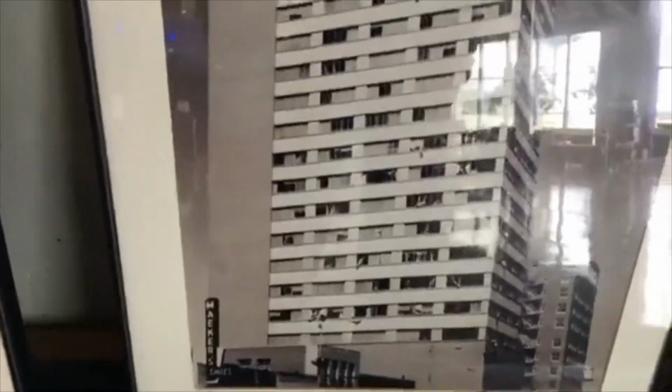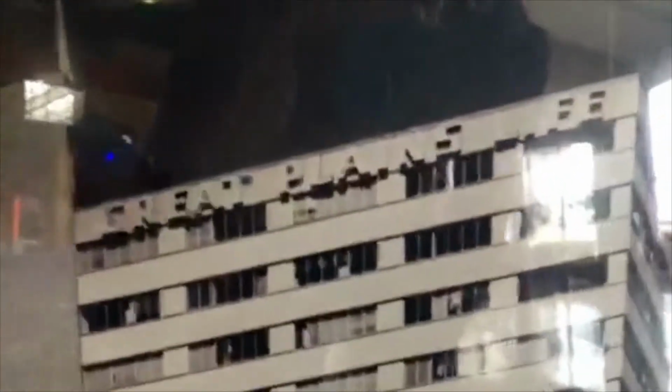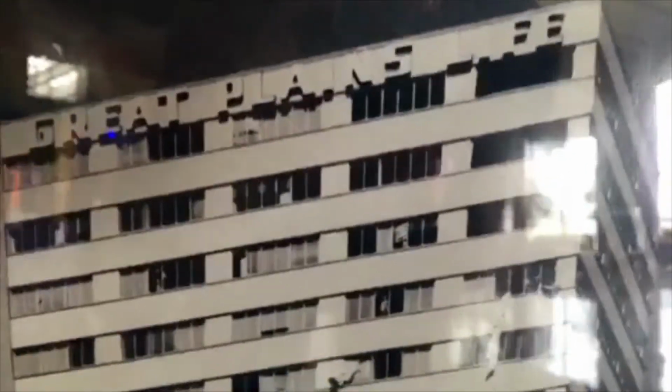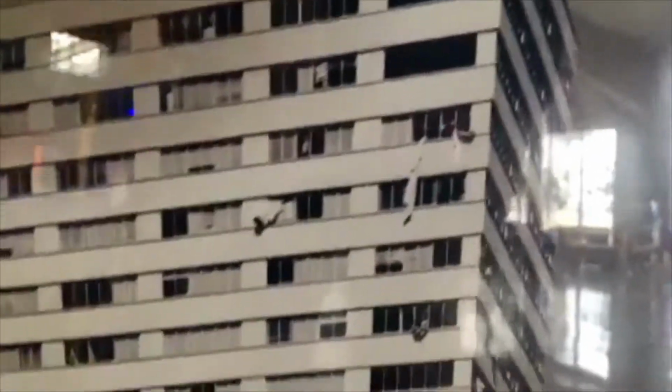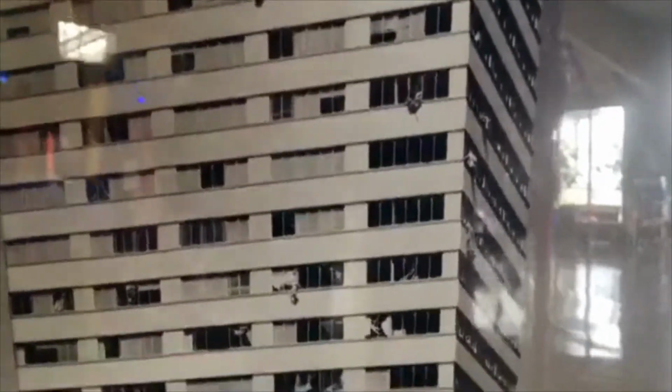So that might be from a different tornado or from other constructions, but look at all of this damage that this tornado did. This is from the one from 1970. It knocked out all the windows. All those powerful, powerful winds decided to take out all these windows, which is a little scary.